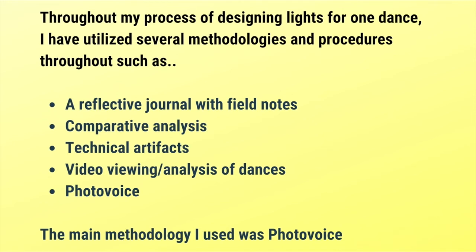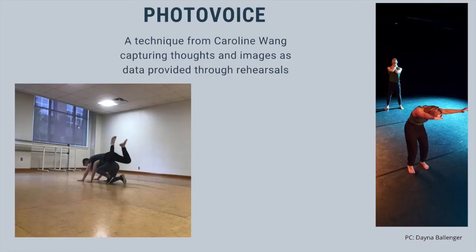Throughout my process of designing lights for one dance, I have utilized several methodologies and procedures, such as a reflective journal with field notes, a comparative analysis, technical artifacts, video viewings, and a photo voice. The main methodology I used was a photo voice. A photo voice is a technique from Caroline Wang, capturing thoughts and images as data provided through rehearsals.